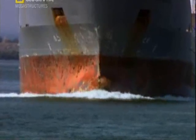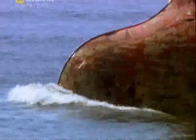But despite these vessels' command of the sea, before the day is done, one of these ships is going to sink.